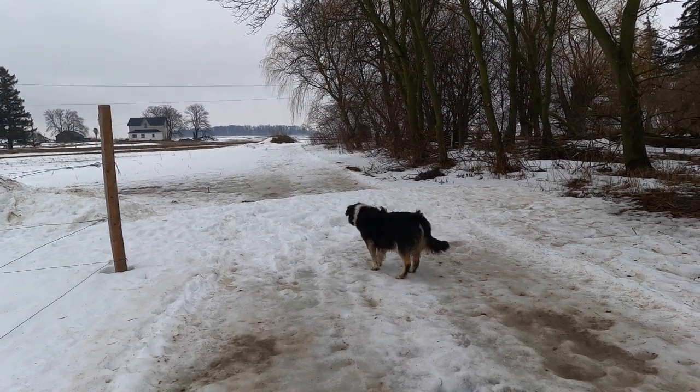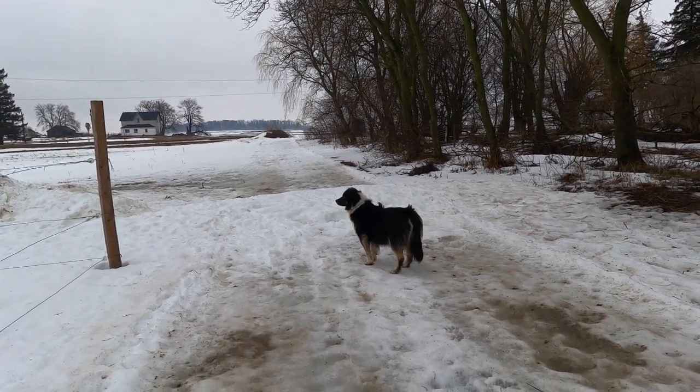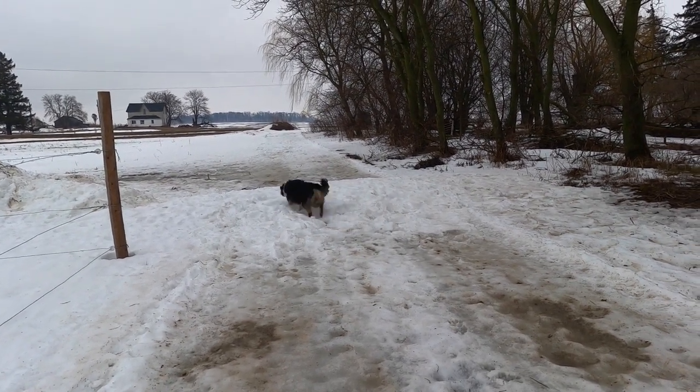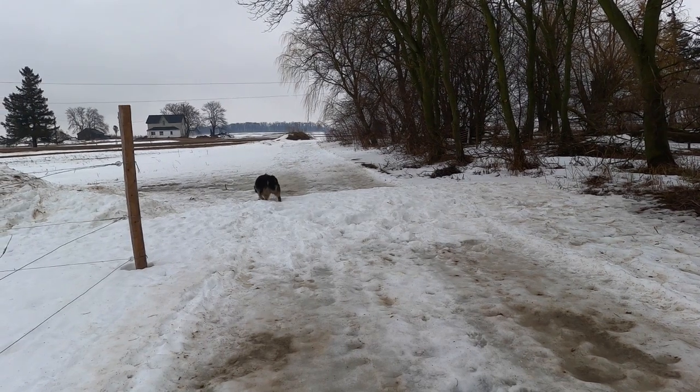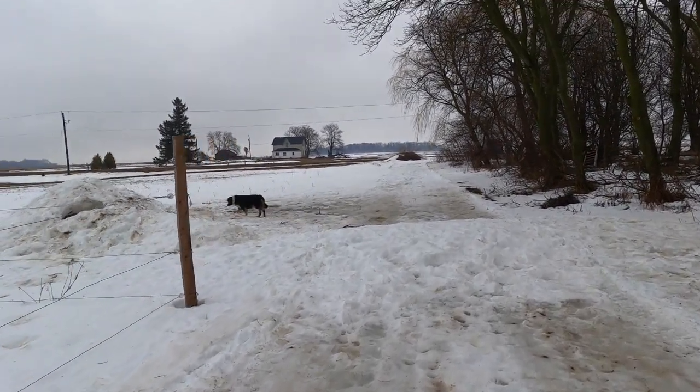Checking to see if Gus is home. That's her neighbor's dog. He's the father of her future litter, unfortunately. That's what you get. Being free range.